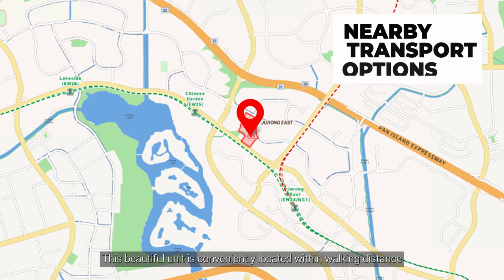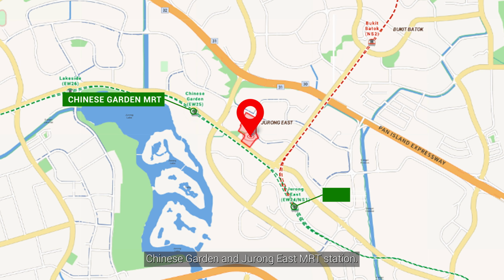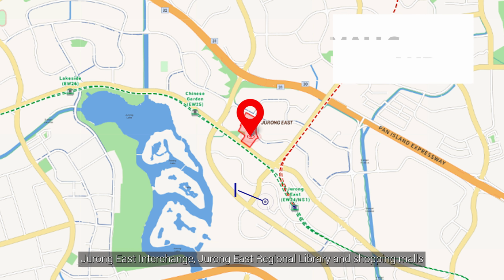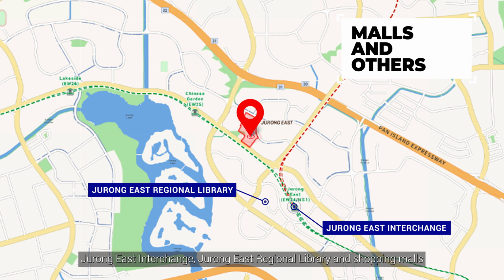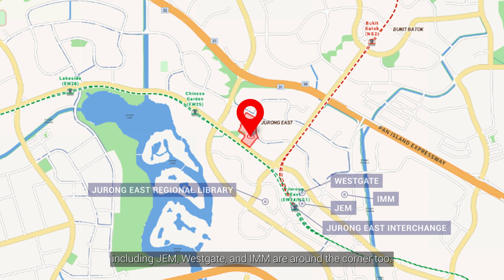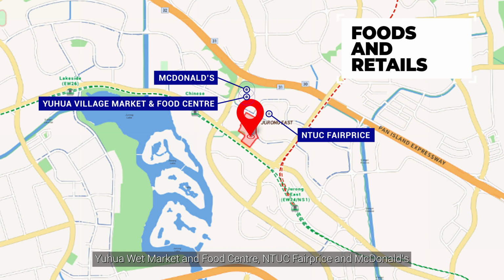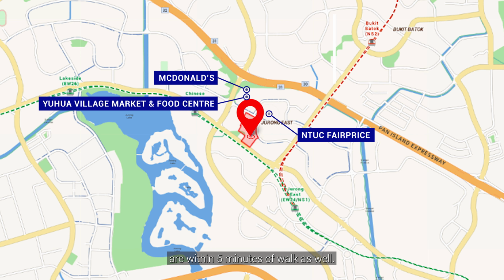This beautiful unit is conveniently located within walking distance of two MRT stations, Chinese Garden and Jurong East MRT station. Jurong East Interchange, Jurong East Regional Library and shopping malls including JEM, Westgate and IMM are around the corner too. Yuhua Wet Market and Food Centre, NTUC FairPrice and McDonald's are within 5 minutes of walk as well.